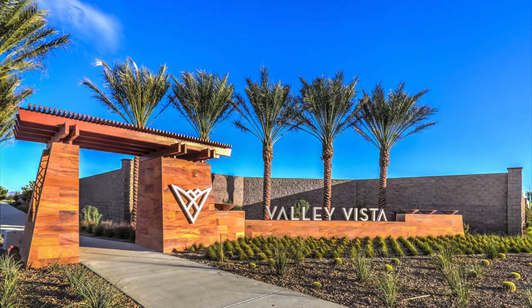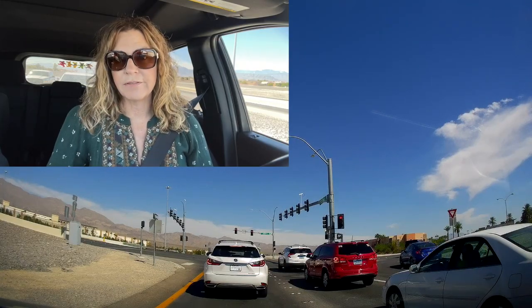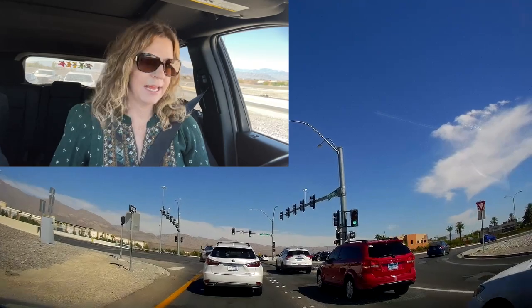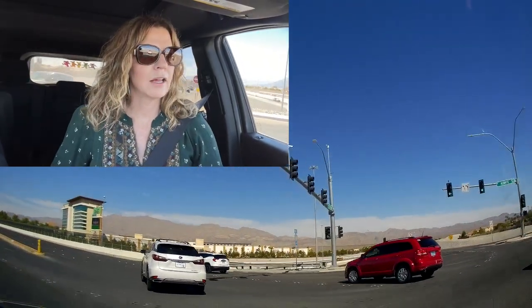Today, we are going to be taking a tour of Valley Vista, which is a newer master plan community in North Las Vegas, and it is in the 89084 zip code. The cross streets for Valley Vista are Decatur and Elkhorn. The way I'm going to Valley Vista is off of Aliante Parkway. So I get off at Aliante Parkway and I would head left, or this would be north on Aliante Parkway.